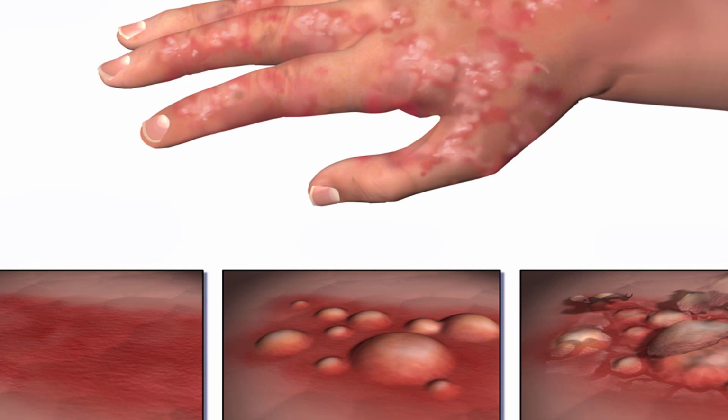Apply the mixture on the affected areas. Leave it on for a few minutes and rinse off with water normally. Repeat the process regularly for effective results.